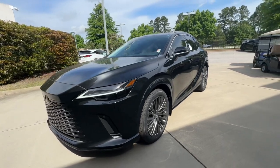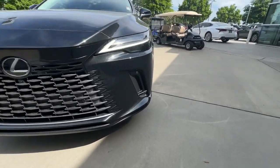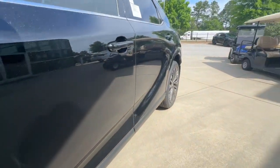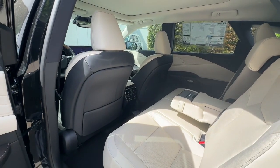display, wireless Apple CarPlay and/or Android Auto, touchscreen infotainment system, panoramic roof, keyless entry, navigation system, heated mirrors, power passenger seat, wood grain interior trim. Premium meets practical in this stylish and spacious RX.